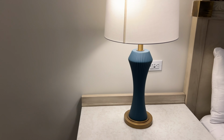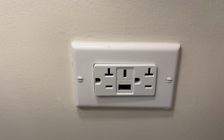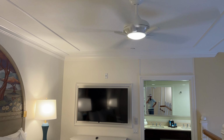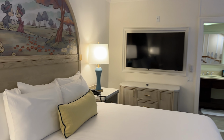On each side of the bed, we do have a nightstand that has a lamp. There's also an outlet over here that has wall outlets, USB, and USB-C, and we have that on both sides of the bed. And then above the bed, we have a ceiling fan in here that has a light on it, which is really nice because there's a remote control that you can turn the fan up and down or dim the light if you would like.